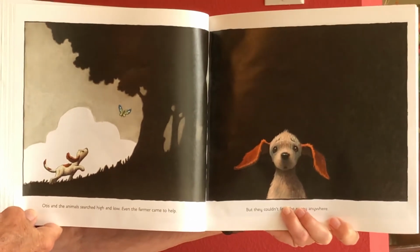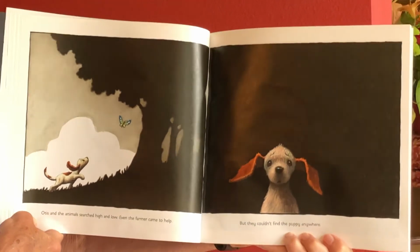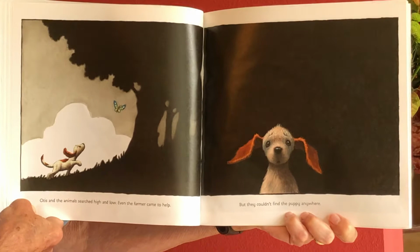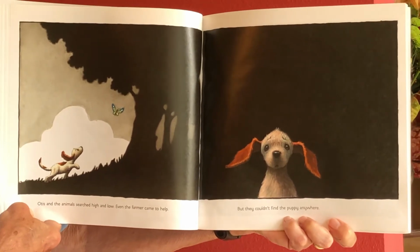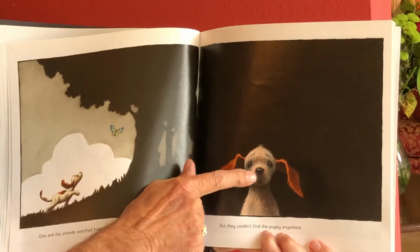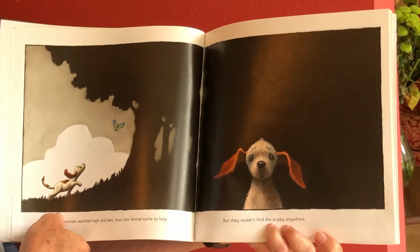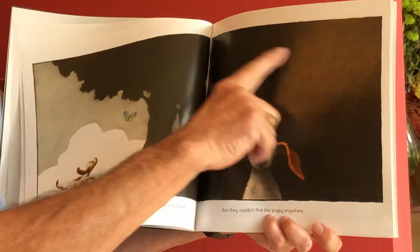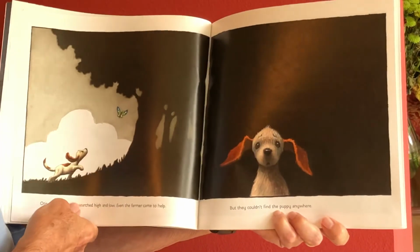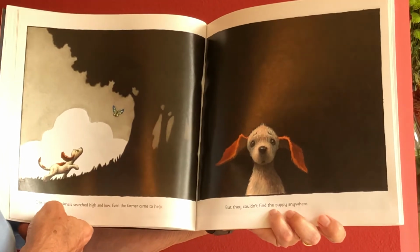Otis and the animals searched high and low. Even the farmer came to help. But they couldn't find the puppy anywhere. The puppy looks a little bit worried. What's happening? It's getting dark. And do you remember? The puppy is afraid of the dark.